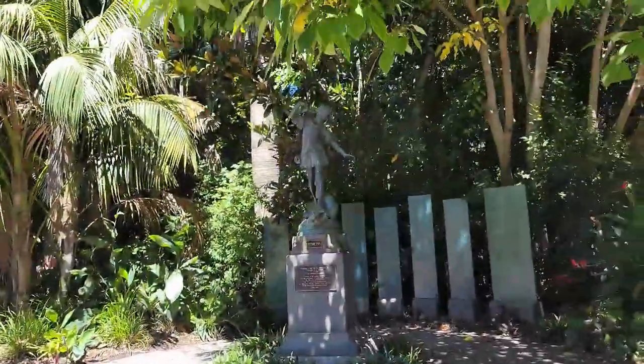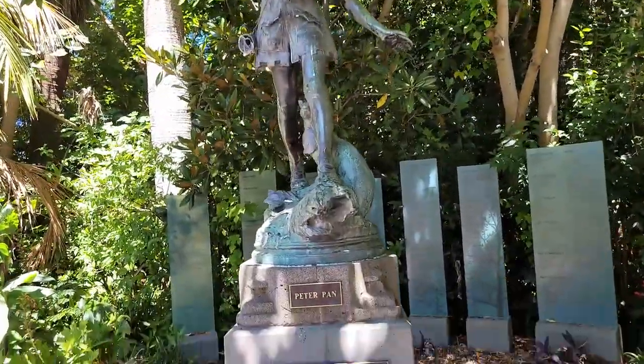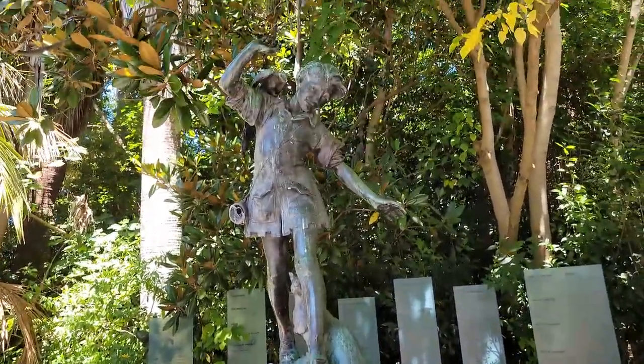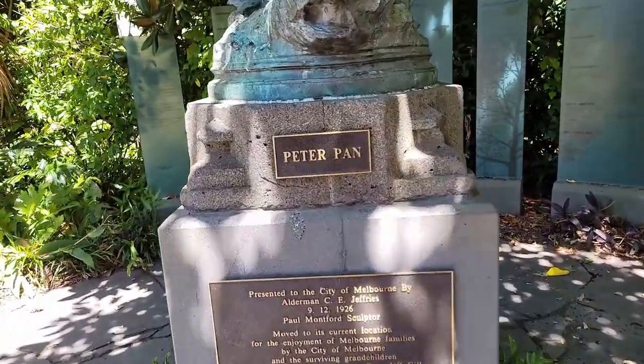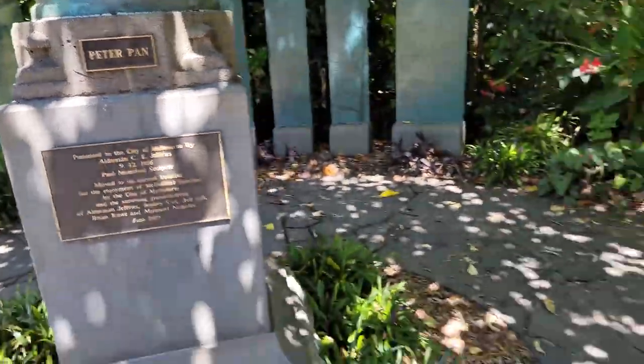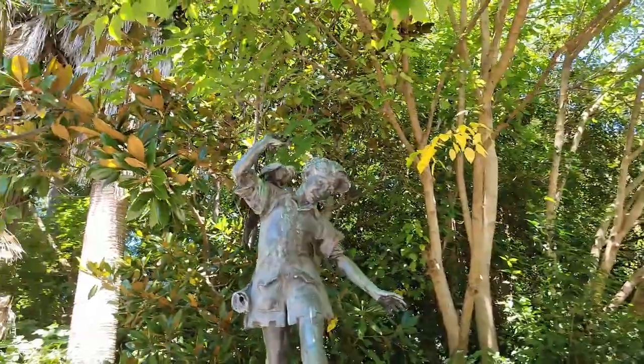It's Peter Pan. Peter Pan at the zoo. He's got a parrot. That's a different Peter Pan. That is Peter Pan. Look, it says his name right there. His face doesn't look like Peter Pan. It's because he hasn't got his hat on.